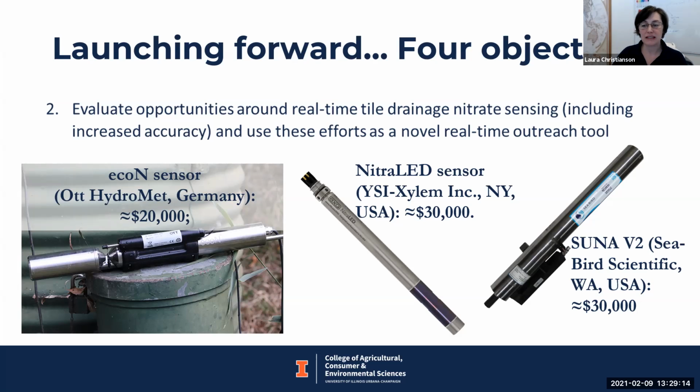But we're going to try these different sensors that allow us to sense nitrate concentrations in drainage with very high frequency and load that information onto the internet. So this is really cool, because you could be sitting at your house, or I could be sitting on campus and check in on a website and see what the nitrate concentrations are in the Dudley Smith drainage water.